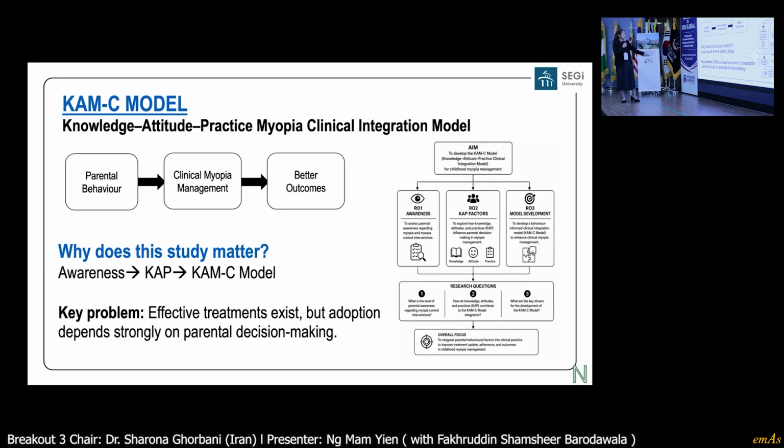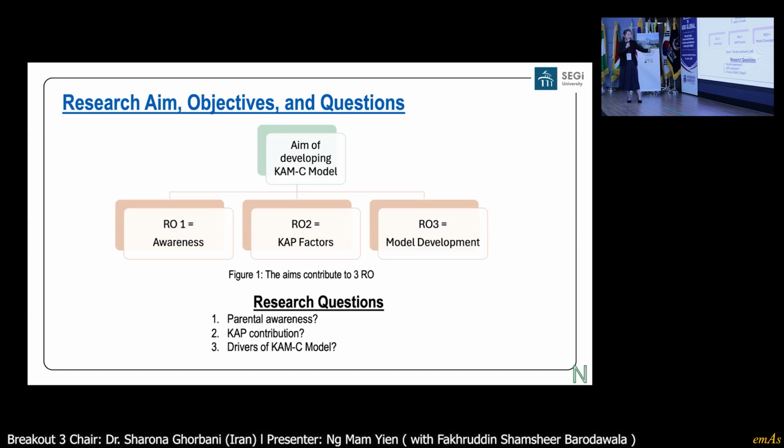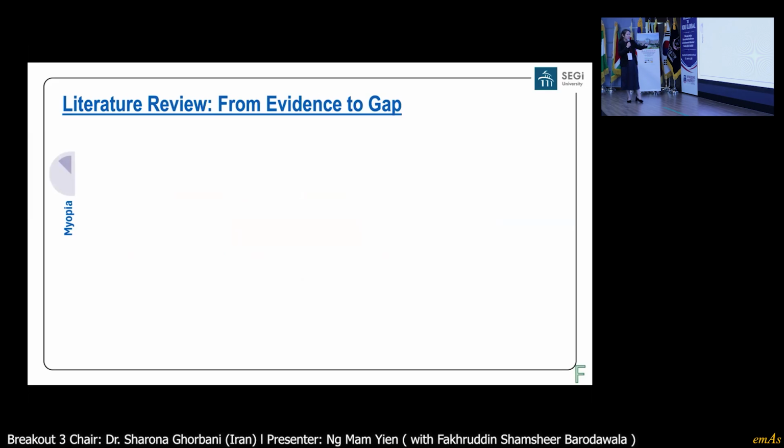The aim of this study is the development of the KMC model, which will be applied in clinical management. The research objectives are to explore parents' awareness of myopia, to identify the KAP factors which impact the treatment uptake, and the model development. The research question is what is the level of parental awareness and how does the KAP contribute to the treatment uptake, and next will be the driver of the KMC model. Next will be from my co-author.